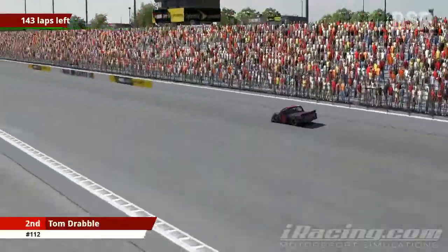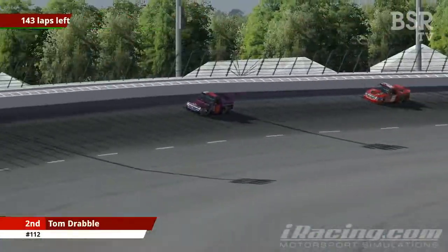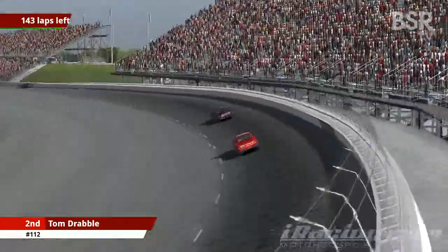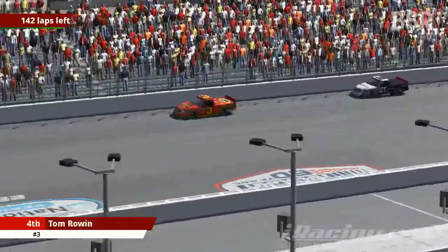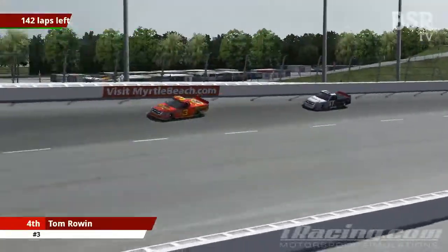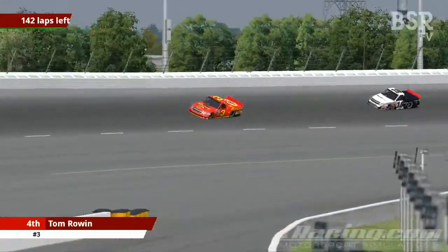He gets extremely close to the exit of that wall there. But it's going to be interesting to see what Tom can do. He loves to save his tyres, like I just mentioned. It is still a very long way to go. Well, Tom Drabble is being chased down by Matt Dalton, who's about half a second behind. Then we've got about 2 seconds back to the 4th place man in the number 3 Chevy Silverado. That is Tom Rowan. Russell Palmer is just behind him in the white fronted truck with the black rear end there.